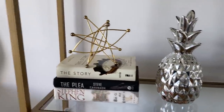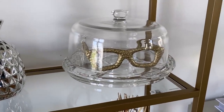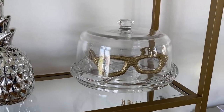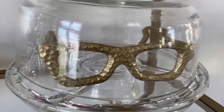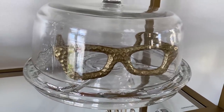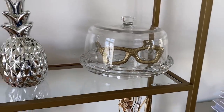I have that cute little piece right there. I have a pineapple there. This actually is a cake stand. I actually have two of them and I didn't know what to do with the other one, so I was like, let me just put it here. And then inside of it, I have that cute little glasses that I got a long time ago from, I think it was Burlington. I just put that in there. It looks absolutely cute there.